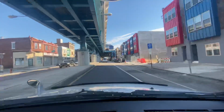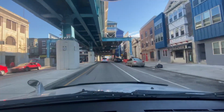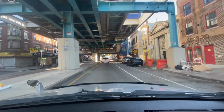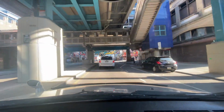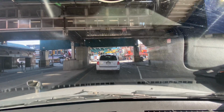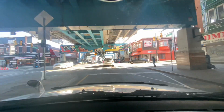We see some new developments on my right-hand side. I think they are rehabilitated buildings. I think they just did the facade, like the front end of the building. We're passing Christian Faith Baptist Church on my right-hand side. We are now approaching 60th and Market, F. Williams Way.